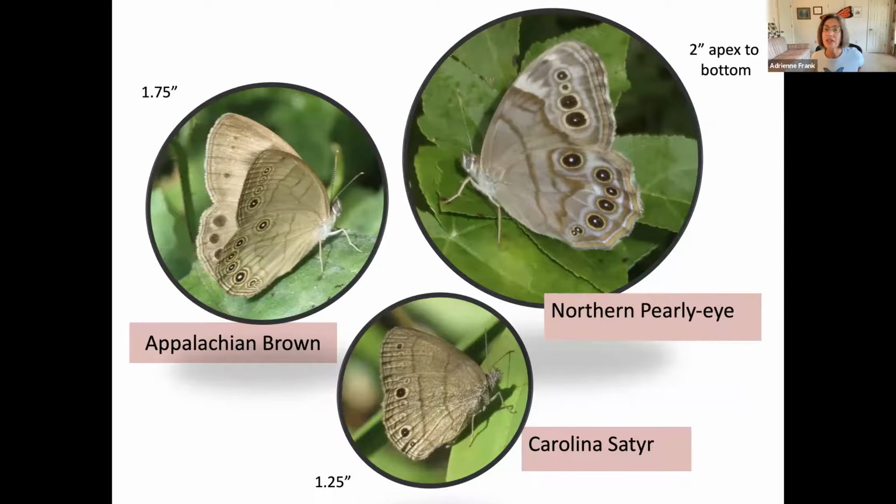Here are some other satyrs. The northern pearly eye, mostly found in the woods, is a little bit bigger, really beautiful. The Appalachian brown is just a little bit smaller, and the Carolina satyr is the smallest of the satyrs.